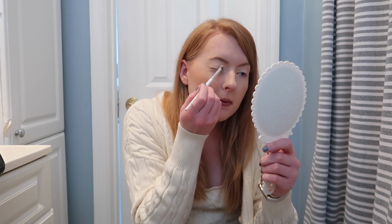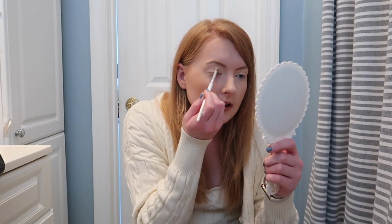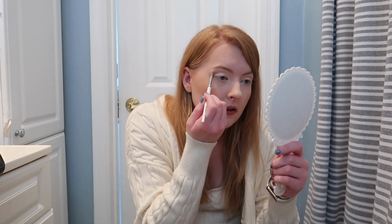Saying I love this white color as a base. It's just perfect for setting your eye makeup. It's not too pigmented and it will definitely help your eyeshadow last longer. You could also, of course, use an eye primer. I really like the Morphe one, but I just have concealer on my eyes at this point.